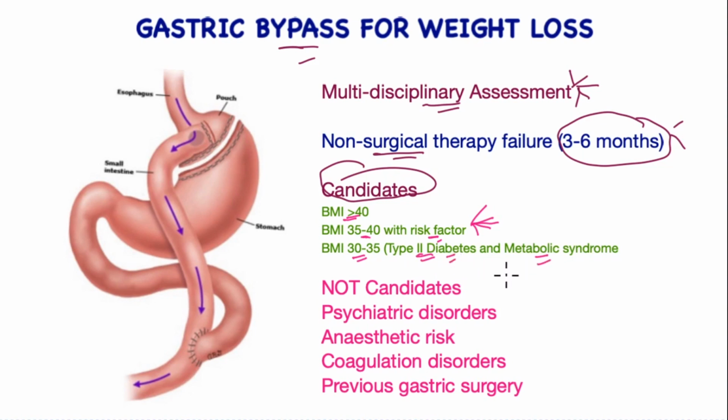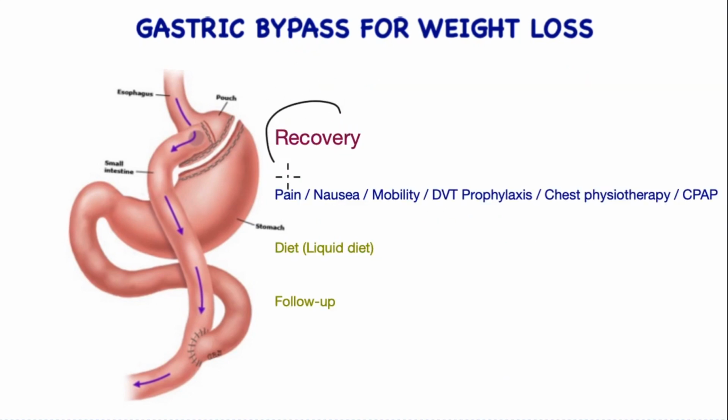with metabolic syndrome. So who should not have surgery such as gastric bypass are patients with psychiatric disorders, including eating disorders, those who are too high an anesthetic risk to undergo surgery, those with coagulation disorders, and those who've had previous gastric surgery, which makes it technically not possible to consider a gastric bypass operation. What to expect in the recovery phase?